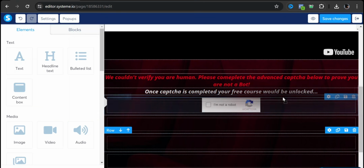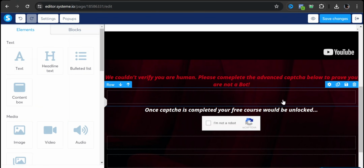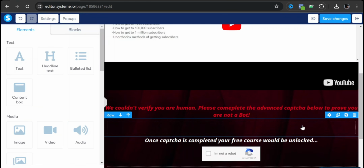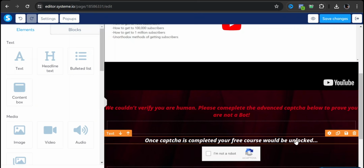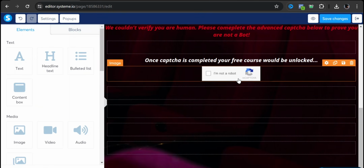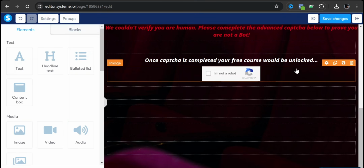And then let's give some space between that text and the captcha locker also a bit, right? So we have text that says, we couldn't verify you're human. Please complete the advanced captcha below to prove you're not a bot. Once captcha is completed, your free course will be unlocked. This is the captcha locker right here. And then once they click on this captcha locker, they finish everything right here. They're going to be taken to our thank you page, right?